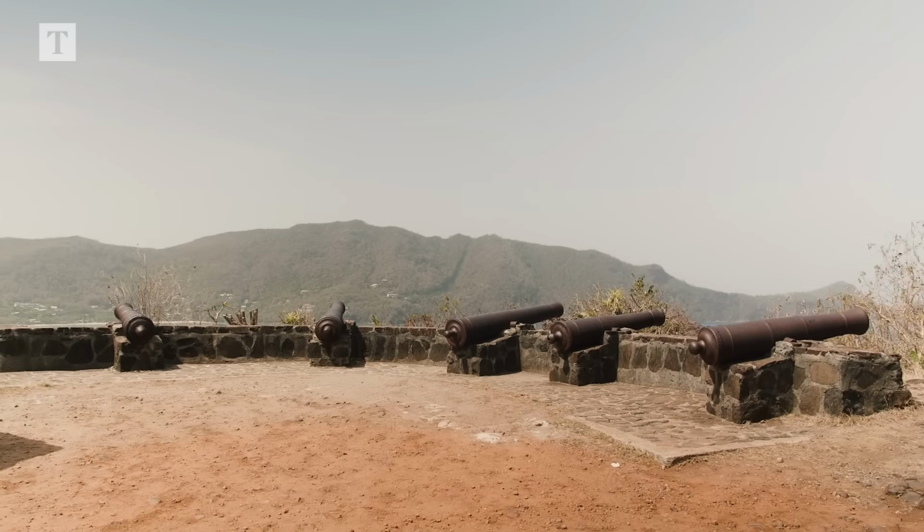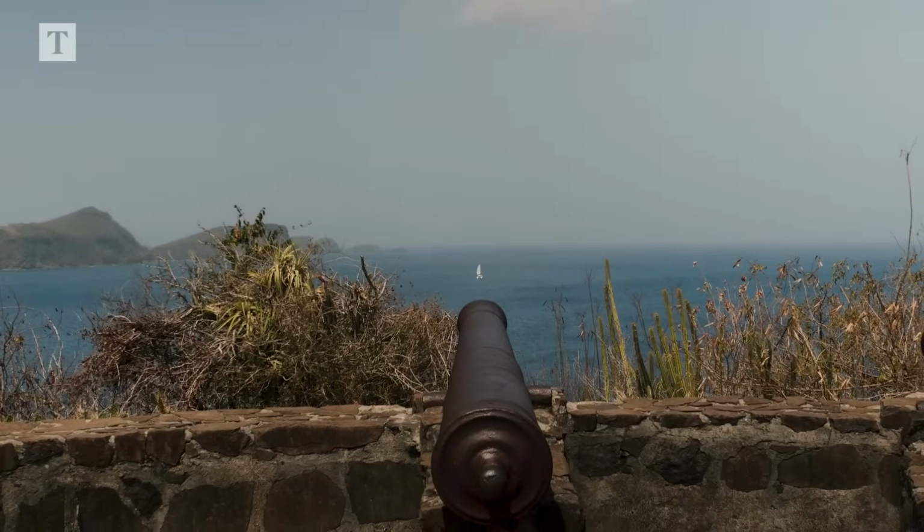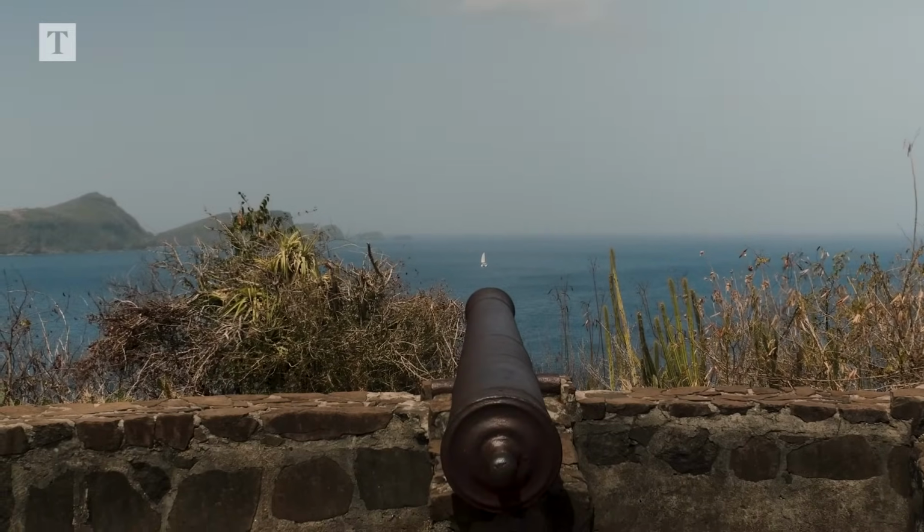Well, this is certainly a fun way to travel, Bequia style. It's worth the winding drive up to Fort Hamilton for the corking views over Bequia's Admiralty Bay.